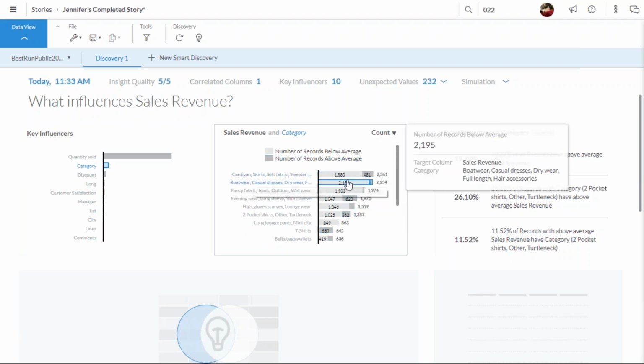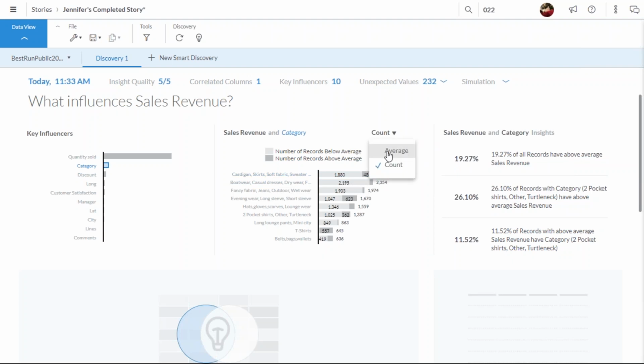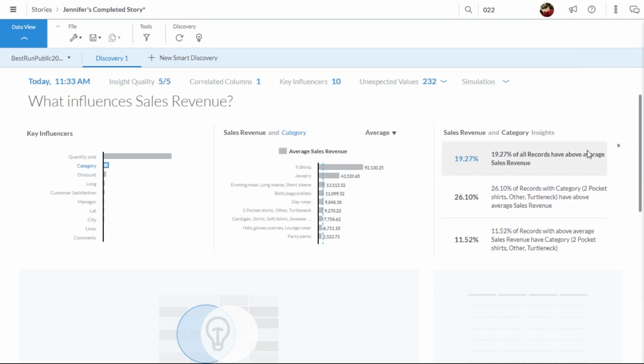I like this. I can see, okay, cardigans. I can see the difference in numbers between below average and above average. Switch back to average. And that's some information, some insights about my data. So about 19% of my records are above average. 26 of my records with this one category of pocket shirts and other and turtleneck are about 26% average. So good, I've got some nice information I can look through here.